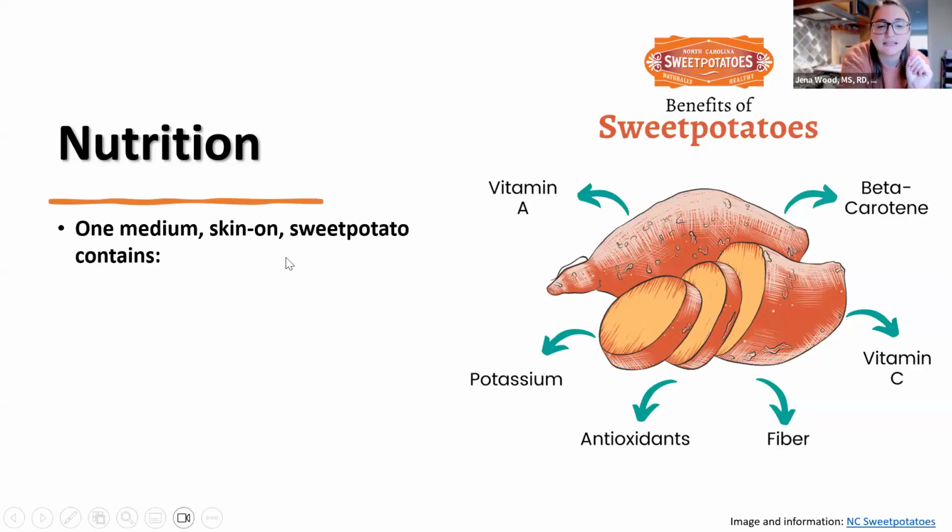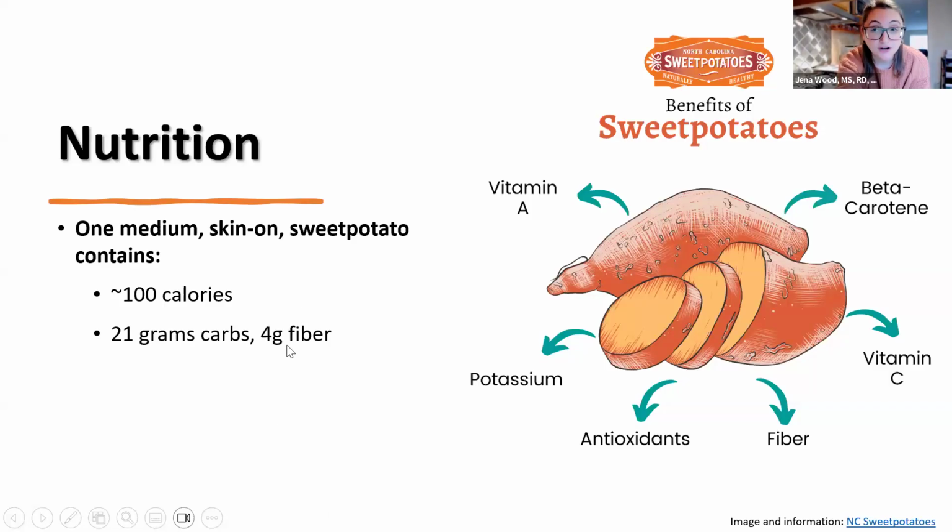A medium skin-on sweet potato contains about 100 calories, so not too bad there. 21 grams of carbs, four of which are fiber. So we get a good boost of fiber from the flesh itself, but also from the skin. And 21 grams of carbs is right in between one carb count and two carb counts, if you are somebody who counts carbs. Really not very high in carbs, for a medium-sized potato.